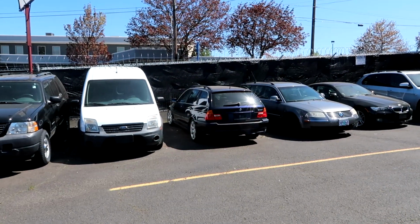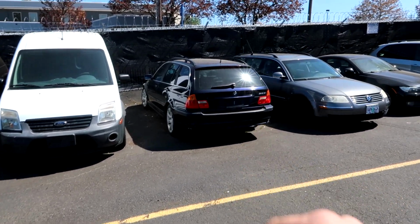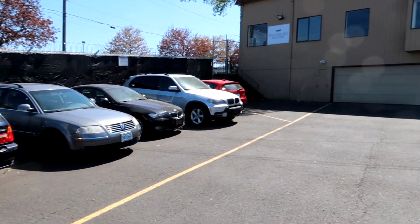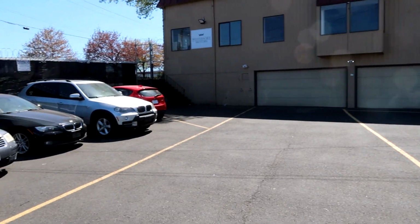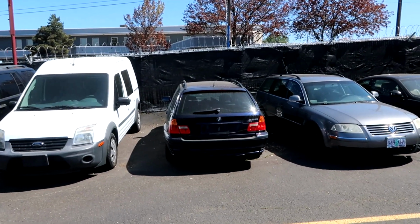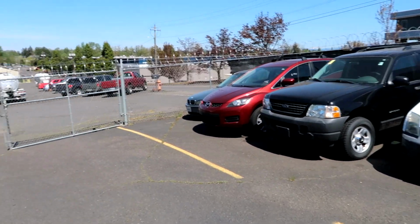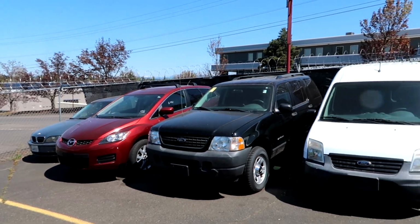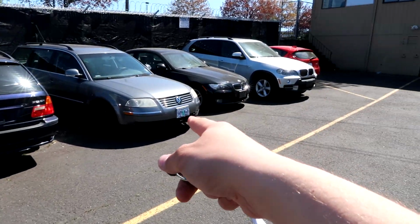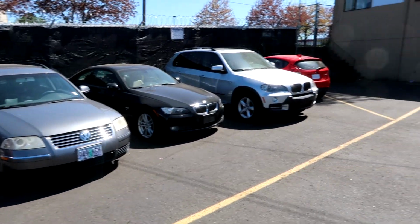So what's happening today? We are going to Gresham Auto Wrecking. We have to pick up a few parts for this BMW. And then there was something else, some other car. My BMW, radiator hose, the bottom one. And then something else, I don't remember. But I have new ignition coils and spark plugs on the way for that Mazda. We'll need to do an oil change on this car, replace the bulb, and that one will be good to go.